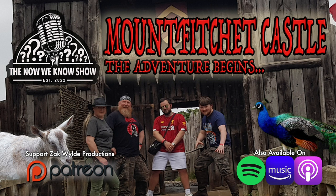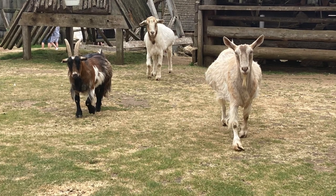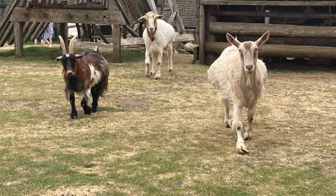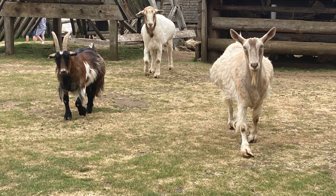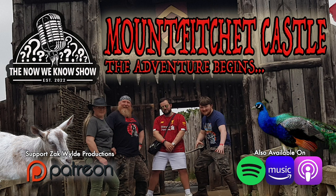The first thing that came trotting up was all the goats. Yeah, all the goats. Suddenly Zak started running away. Oh yeah, I started running away because the PTSD kicks in. When I first went to Mountfitchet Castle when I was very, very young, I did have an encounter with a goat, and it tried to swallow my arm. Well, it's actually quite funny.